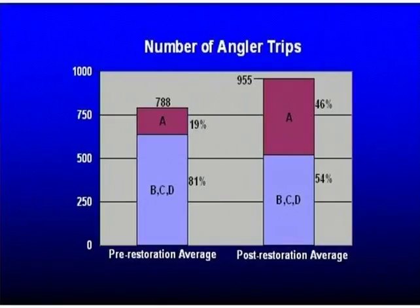This figure illustrates another change in the sport fishery. Prior to restoration of Section A, only 19% of the anglers registering to fish chose Section A. That choice changed to 46%, or nearly half of all trips to Section A. Anglers liked the habitat improvement accomplishments.